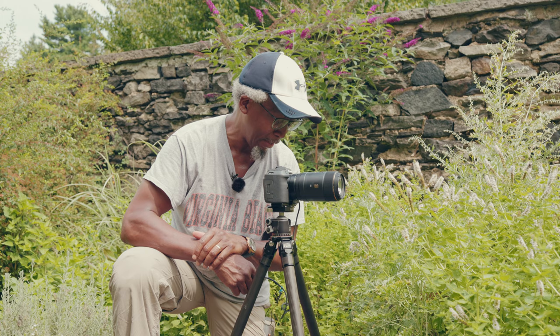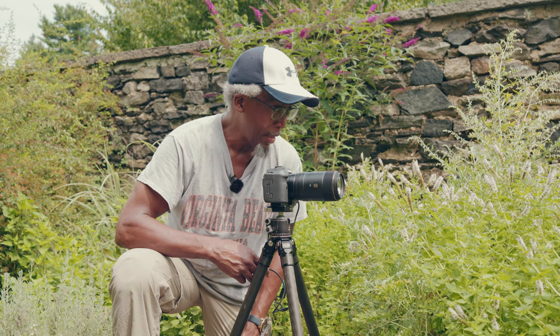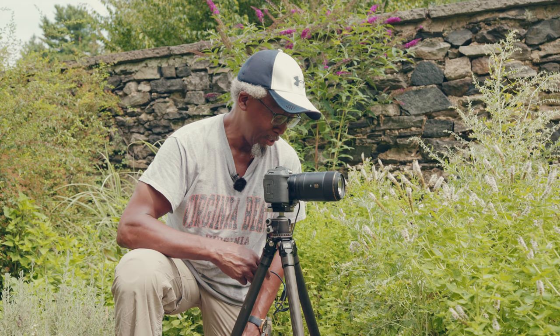I've got the exposure set a little bit on the low side so I can bring up the shadows in post without blowing out the highlights, because the flower is slightly backlit, which is also a nice look for flowers. But I don't want to have it too overexposed. So it's probably about a stop below where my settings will ordinarily be, and I'm going to vary it a little bit. In fact, I might even just bracket and see which one comes best.